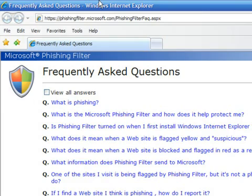The first feature is the phishing filter. Phishing is a fraudulent activity when someone tries to get sensitive information from you by pretending to be someone they're not. The kind of information that criminals try to get include usernames, passwords, credit card, bank account, or social security numbers.